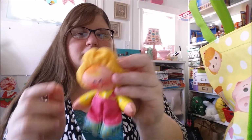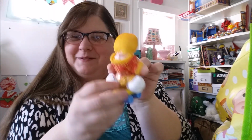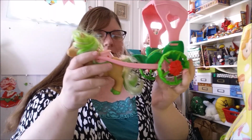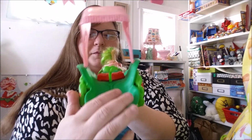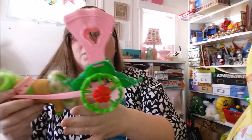Here's another smushy. I don't think I ended up with her accessory. That's the little girl. And here's a boy on his skateboard. Some of these are so funny looking. And then another Strawberry Shortcake item. I got the Oatsmobile. The pony is called Maple Stirrup. And then there's a little basket that sits on the back. I did get it in one of those bags of accessories. So I have this whole set, which is cool.